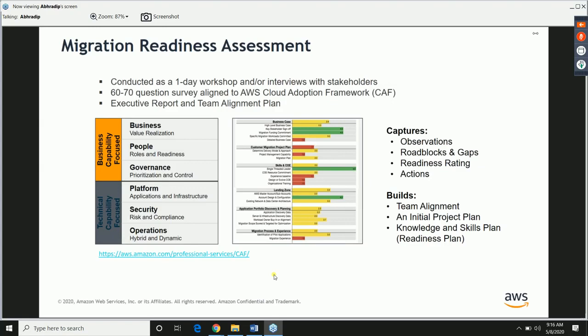Now to do this, you might have your own mechanism. You can have your own questionnaire which you feel would do the migration readiness assessment. However, we also have our own tool set wherein you have ready-made questions, which you can position in front of the customer and get a sense of their environment and get feedback from them on various pointers. Whether you use these tools or your own Excel sheet, you can conduct this as a one-day workshop.